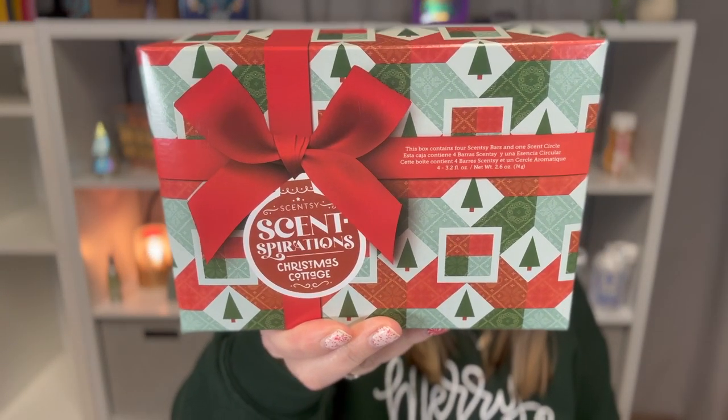Okay, and then the next one, and I think this is the last one I have to show, is the Scentspiration Collection, Christmas Cottage. Ironically, the one that I'm missing is Christmas Cottage. It's described as a cozy, inviting blend of Valencia oranges, raspberries, cloves, and spices. I couldn't find one. I know I have one somewhere, but I don't know where that went. It's all right. It's not my favorite. My mom loves that scent. It's one of her favorites. I would say it's probably like a 3 for me. It's one I could go without.